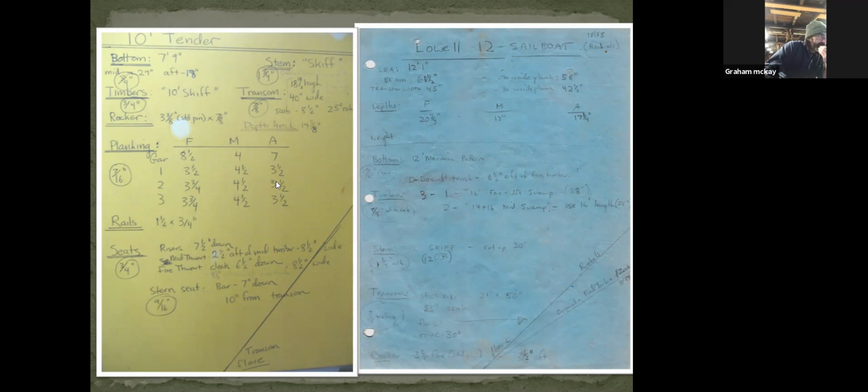The other thing that is interesting here is that I just showed you those patterns. When they developed new models, you can see that's a 10-foot tender, that's a Lowell 12 sailboat. You can see that your stems for a skiff, your timbers are for a 10-foot skiff, so on and so forth. Over here, this is a 12-foot sailboat, but you use the bottom for a 12-foot Merrimack skiff. You use the timbers for a Swampscott dory. You use the stem for a skiff.